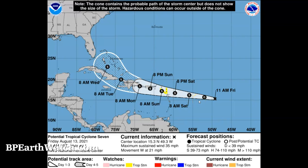Tropical storm forming by 8 a.m. in the morning. It'll be a tropical storm probably tonight. It's impressive on the satellite images. And then being at 8 a.m. Wednesday morning, tropical storm just south of the Bahamas. So you're going to have 3 or 4 days in between these, just depending on this forward speed. Right now it's at 21 miles per hour.